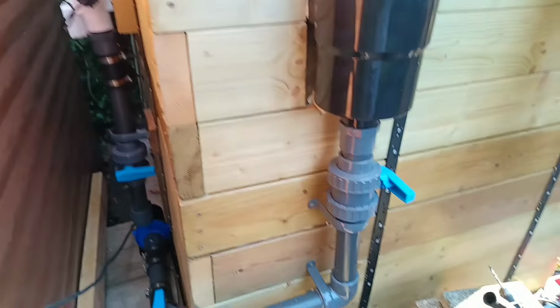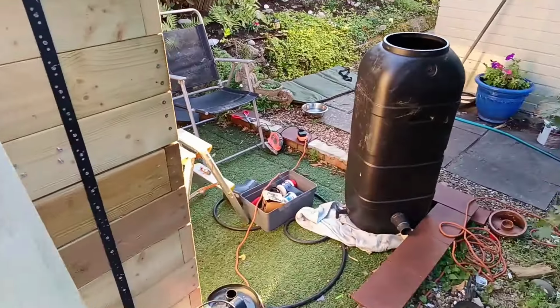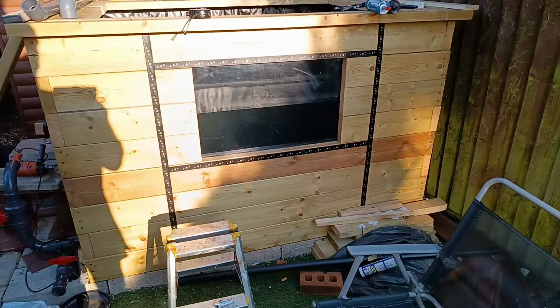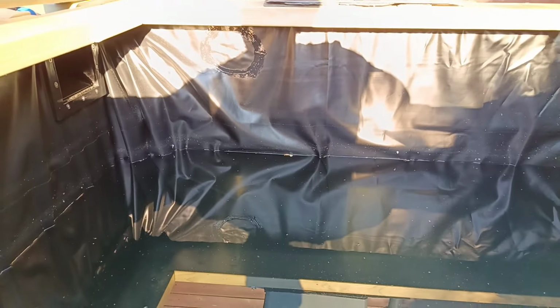So there we go then, guys. Oh, thank heavens we are finished. Apart from the few bits that we got to put together. Oh, that patch. Never mind. It's gonna haunt me, that patch.